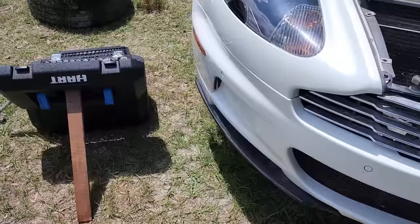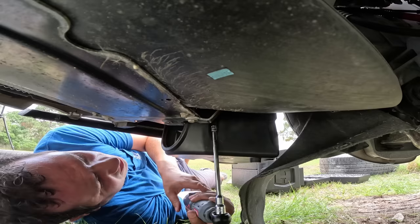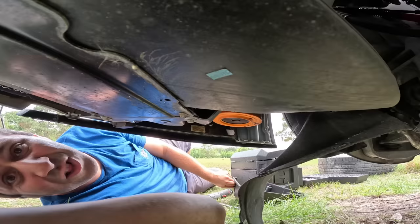All right, we've got our undershield off, which gives us access to everything we need. And behind this wheel well liner, we found our airbox. There it is. All right. And you know what? This does not look as bad as it could have looked.